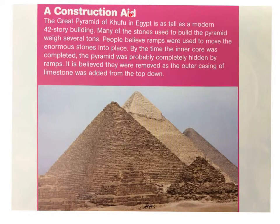A construction aid. The Great Pyramid of Khufu in Egypt is as tall as a modern 42-story building. Many of the stones used to build the pyramid weigh several tons. People believe ramps were used to move the enormous stones into place.